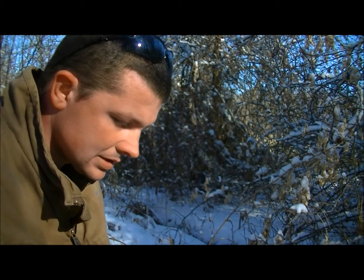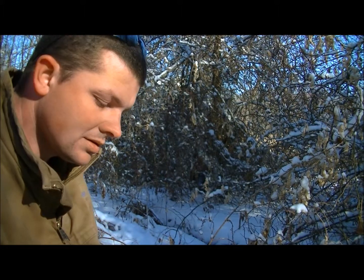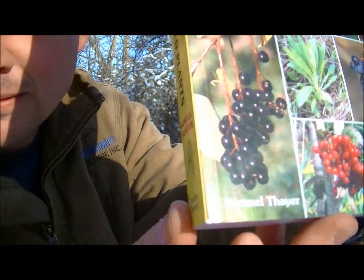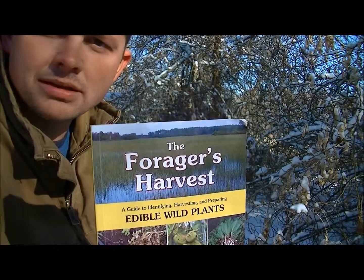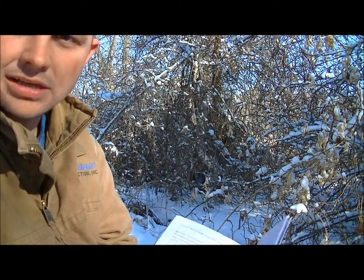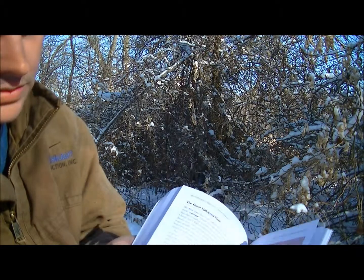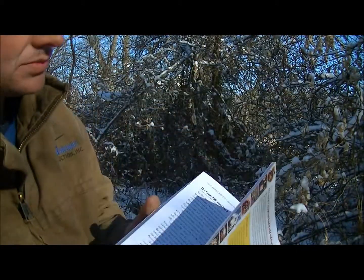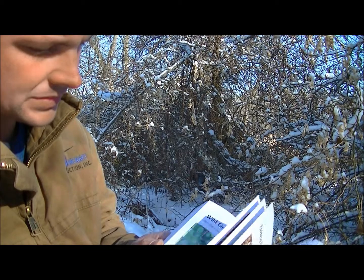But start with my two favorite books on wild edibles, and they're both by the same author, Samuel Thayer. I don't know if you can read that right down here. Yeah. And this is the Forager's Harvest. Now, not all these plants grow here, but what I do like about it is it goes in great detail in every page of the different growing seasons of it, and how to harvest it, and what parts of it to harvest. A lot of things you won't find in a lot of other books. It's just a great book.